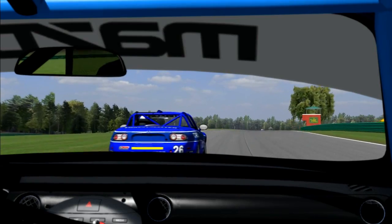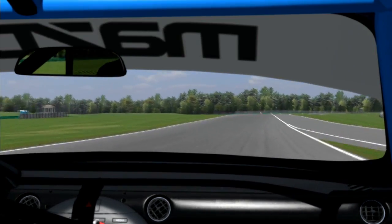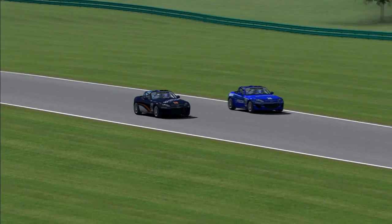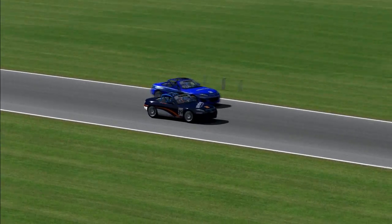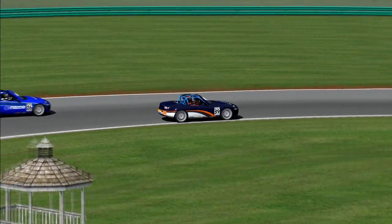So here comes Buchholz. He's got to make the move into turn 1. He has to do it, surely. He's got the inside line. As long as he doesn't now break himself, he's going to move up into second. They're side by side. The black car, the number 39, moves up into second. Buchholz with a great move there.